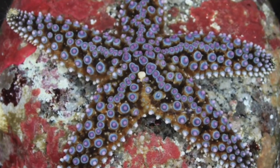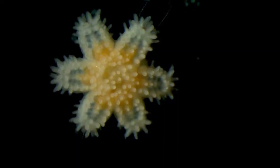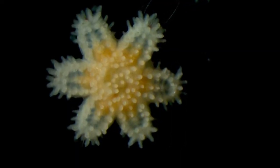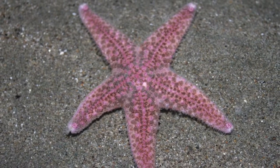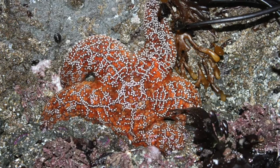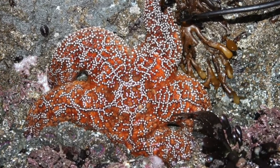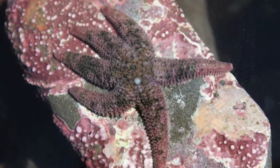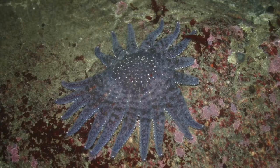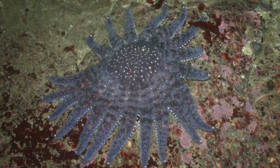First, let's look at the diversity of sea stars found in Northern California. Sea stars are known for having radial symmetry. That is, their arms radiate outward like the spokes of a bicycle wheel. Many sea stars have five arms, like the ochre sea star that's common along our coast. But other species have six arms, like the six-armed sea star. And yet others can have more than 20 arms, like the sunflower star.